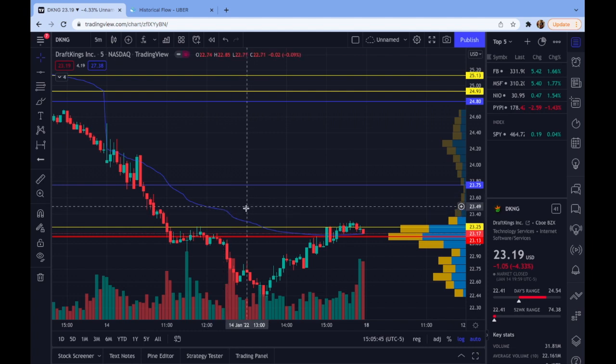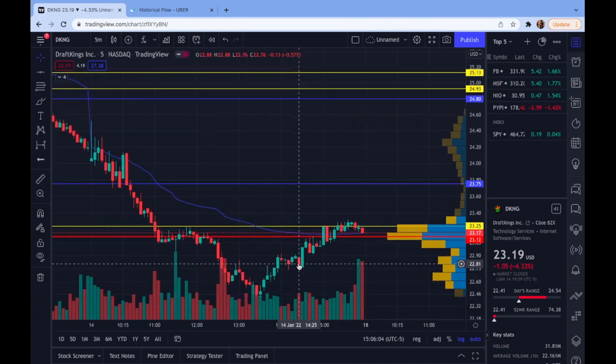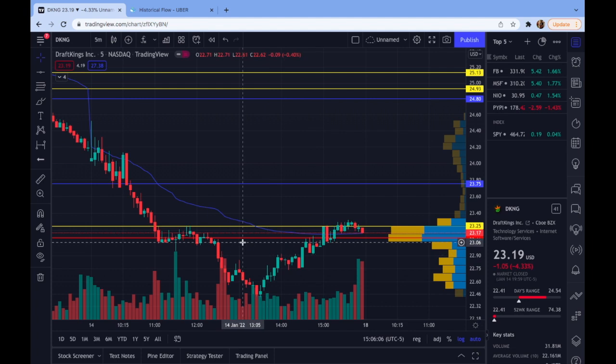My second scale is going to be at the next big level. In this case, it's 23.25. So scaling in here would be my second one. The third one is going to be my runners. After that, I'm going to set my stop loss around that 30, 40%, whatever this would be, and then just let it run, right?